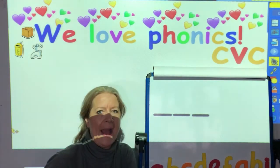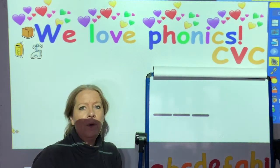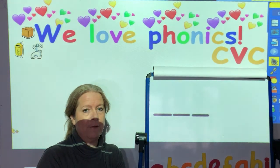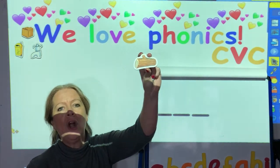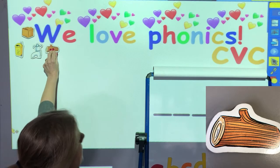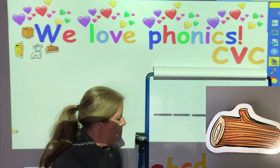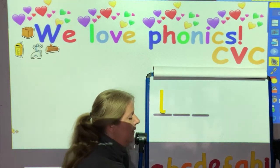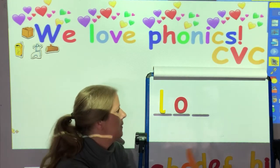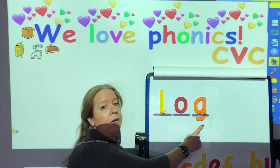And reach in our bag again. What are we going to get? Oh, if you cut down a tree, you might have one of these laying on the floor afterwards. It's called a log. Log. Think about the first sound you hear in log. Your tongue comes behind your teeth. Log. L. Oh, and the last sound? G. Very good. Well done. G. Ready? Let's sound it out. L. O. G. Log.